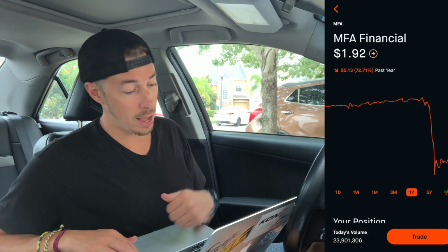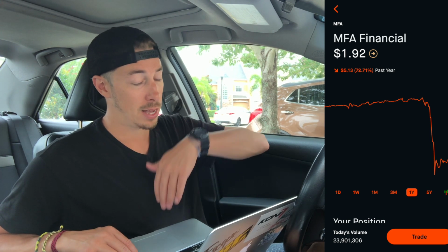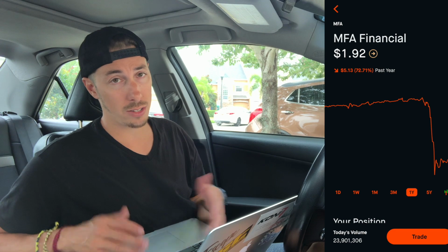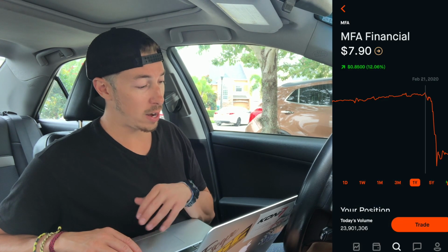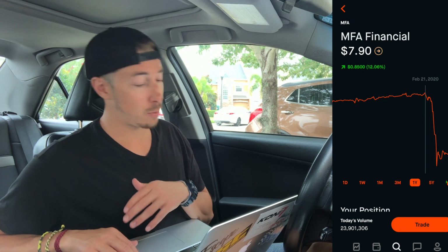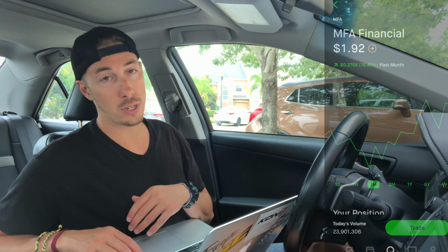Let's look at MFA. So this is where it's currently trading, $1.92. You can see that it fell off that waterfall cliff there, straight down to the bottom. And I love this one because the upside on this one is insane. Like, this one is a 4x. It was trading at $7.90, $8, somewhere around there before Corona, and it's currently up 16% on the month.